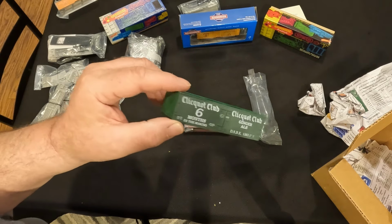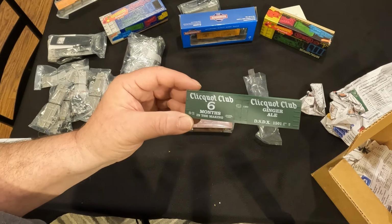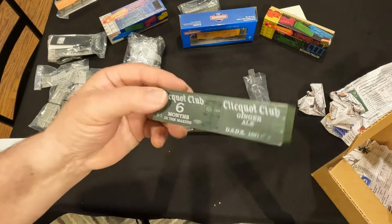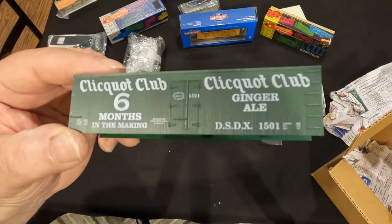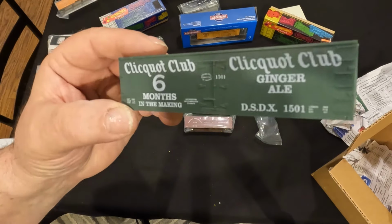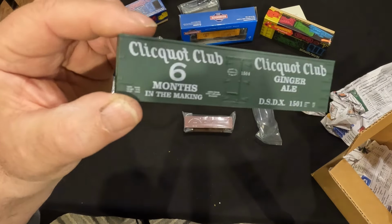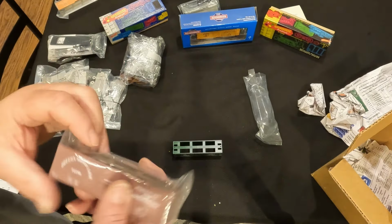And so, yeah, taking a look at this. This looks pretty good. I've got no complaints from what I can see so far. I'll actually get up a little closer so you can see some of the detail. Again, the paint looks good. And the detail is typical for an MDC car. So that's our reefer. Let's take a look at our box.